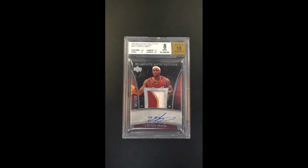It's a full bleed, foiled region at the bottom, very condition sensitive. It's one of the best copies in the world and one of very few that we've had a chance of touching. The autograph's a 10.